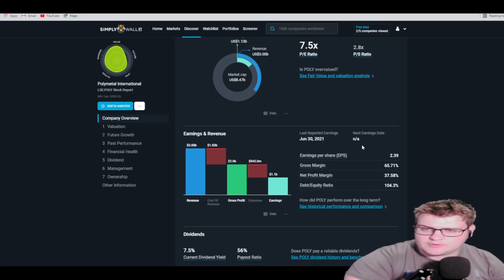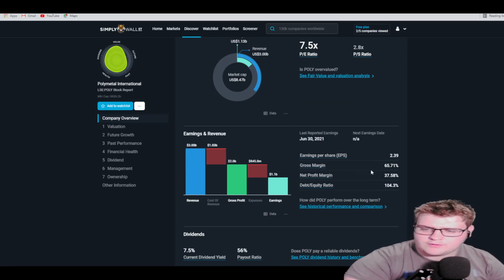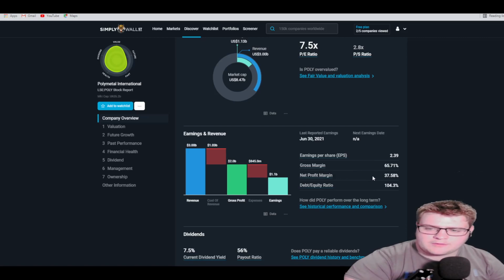You can see the earning per share is 2.39, the gross margin is 65.71%, net profit margin of 37.58%, and a debt to equity ratio of 104.3. Now this is quite high, which I'm not the greatest fan of. However, with the balance sheet we'll look at and its debt management, it's sort of heading in the right direction, but we'd like to see this come down. Got quite a nice net profit after it's paid for its expenses though, which you can't complain about.